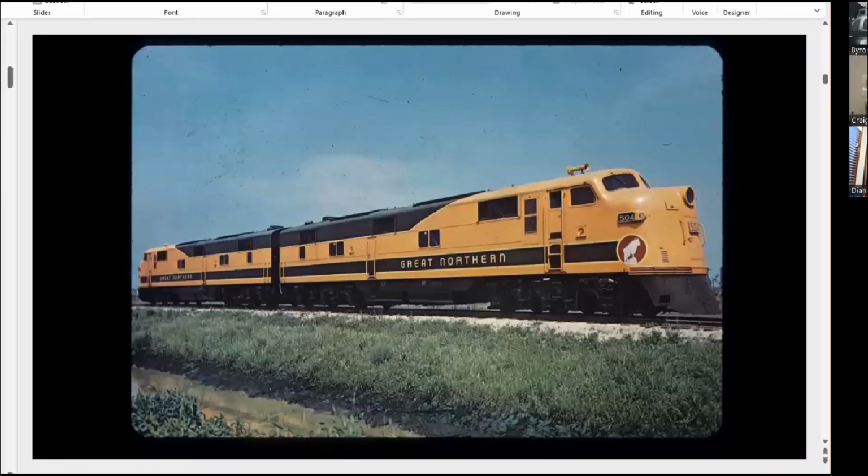Well, here's the first E-units. These were purchased right after the war. It's an E7. They're 2,000 horsepower. They have two 1,000 horsepower, 567 cubic inch diesels, and they have four motors, two here and two there. So it's 60,000 pounds of tractive effort for each locomotive. And this would pull the Empire Builder, but they found it really wasn't quite enough.